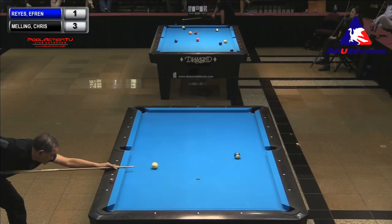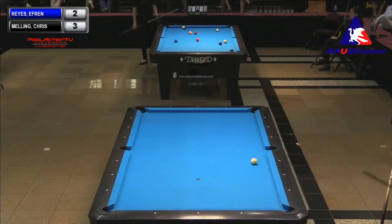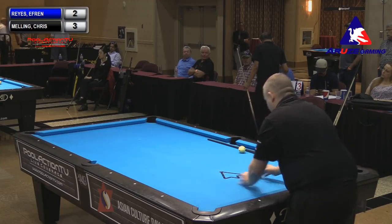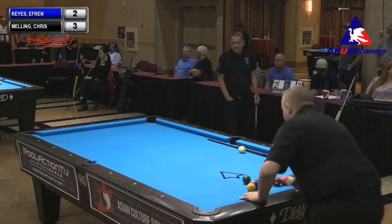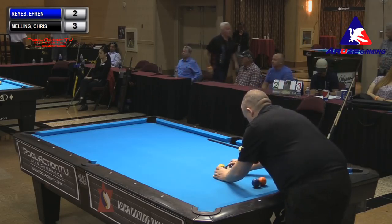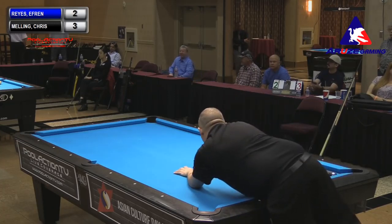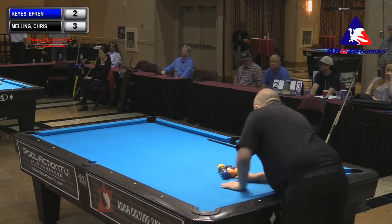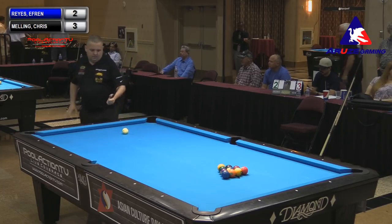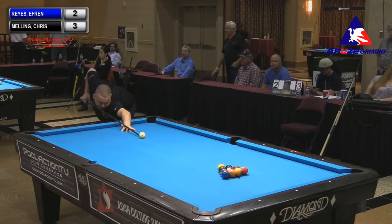Fairly routine shot, but it's a pretty one. 3-2, Melling in the lead. Okay, Melling fixing to break. He'd like to win this one, maintain his lead.